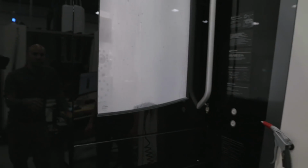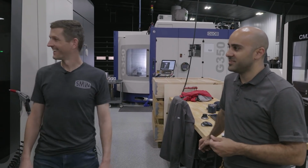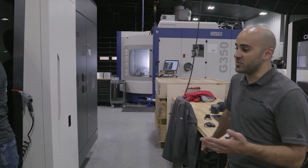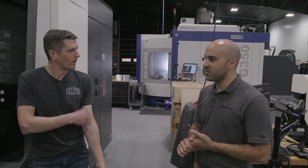Let's see, the cast iron tombstone itself was 750 pounds. There's probably another 300-400 pounds in aluminum plates on there. The pallet, the whole base. It's got to be moving 5,000, 6,000 pounds, and it's doing it at 60 meters a minute. And this one's actually 1.2 G's acceleration. Oh my God. I had no idea. The rapid moves are scary.